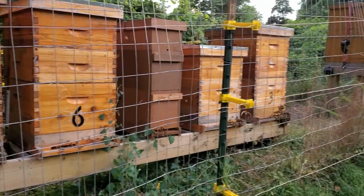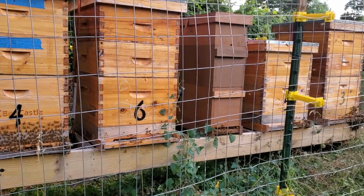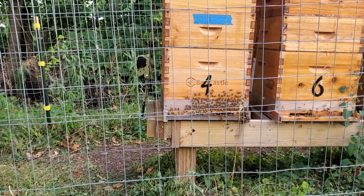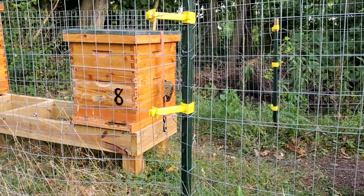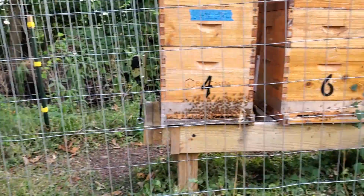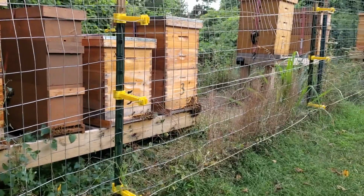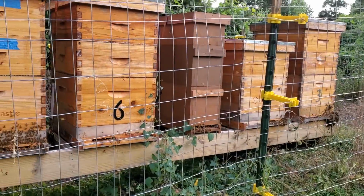May, June, and I think I've pulled, I didn't do a complete tally yet, I'm still bottling, but probably close to 600 pounds of honey so far. And when I pull off the fall honey at the end of this month, I'm guessing there's probably another 400 or 500 pounds on there.